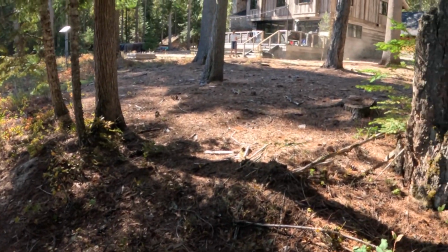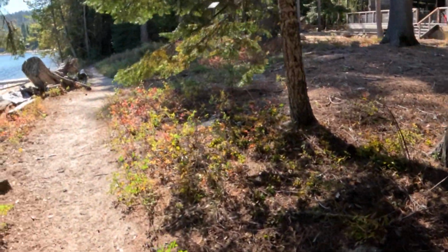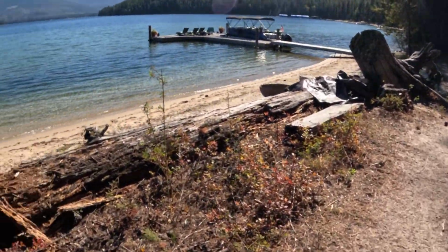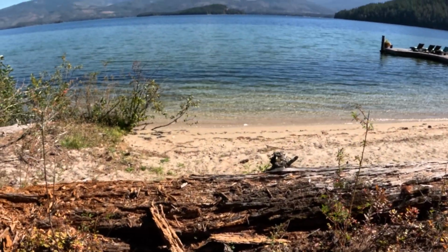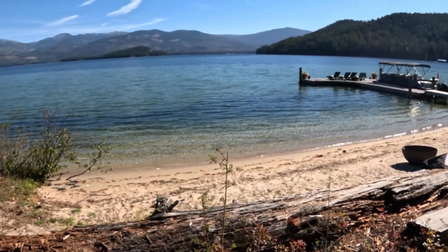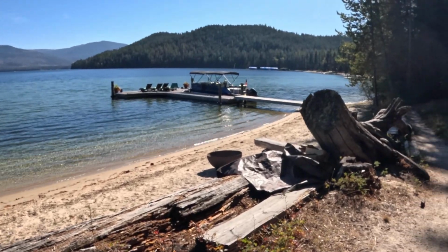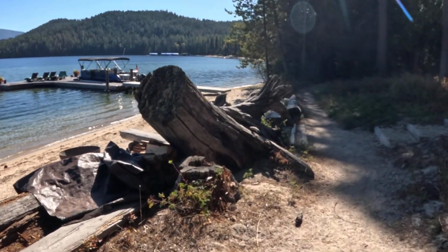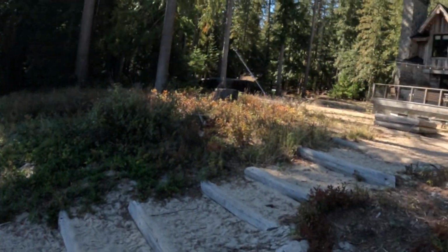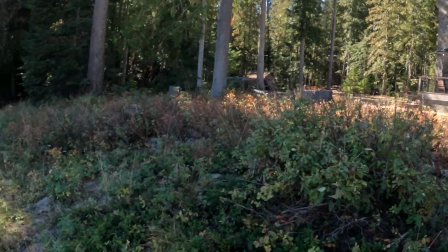Here's another beautiful cabin, if you call that a cabin. Not like a house. See the view they have. It's fantastic. See, we're getting pretty close to the resort. Beautiful.